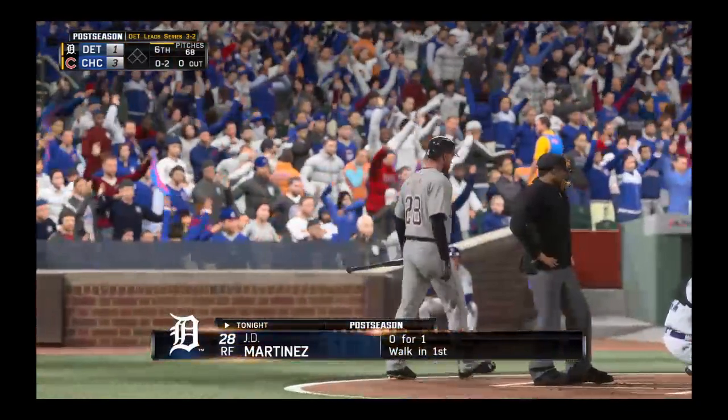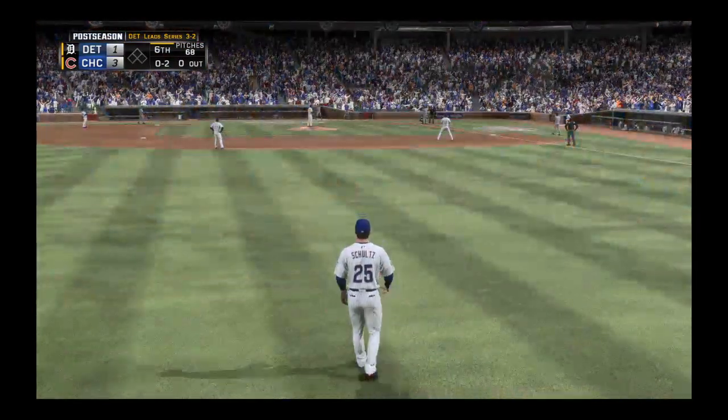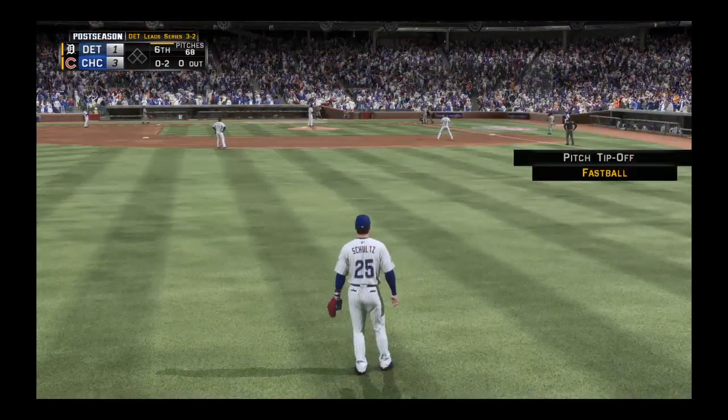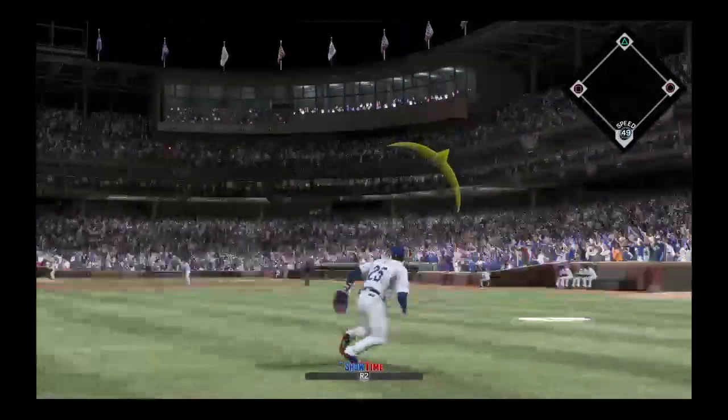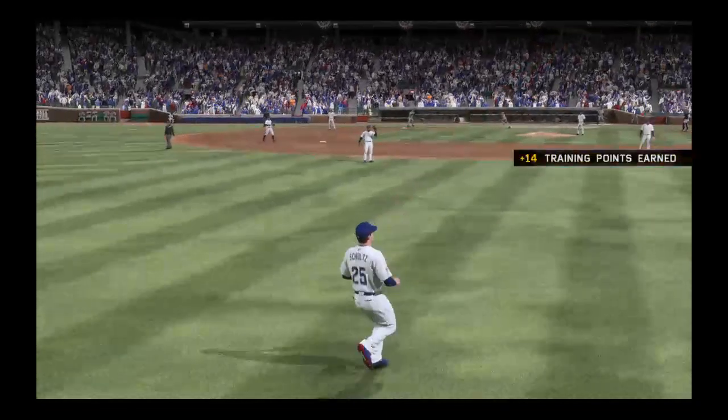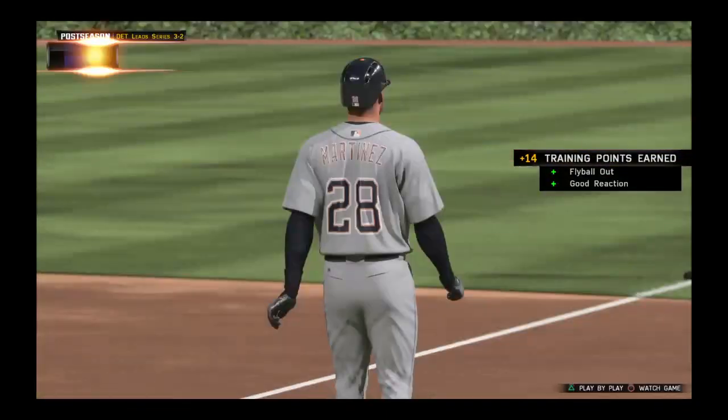J.D. Martinez will stand in to lead off the inning. Middle third of the lineup, 4, 5, and 6 as they try to get something going. And this whole lineup's been pretty quiet all game long. Just the one run, that's it. Schultz is under it to put it away.